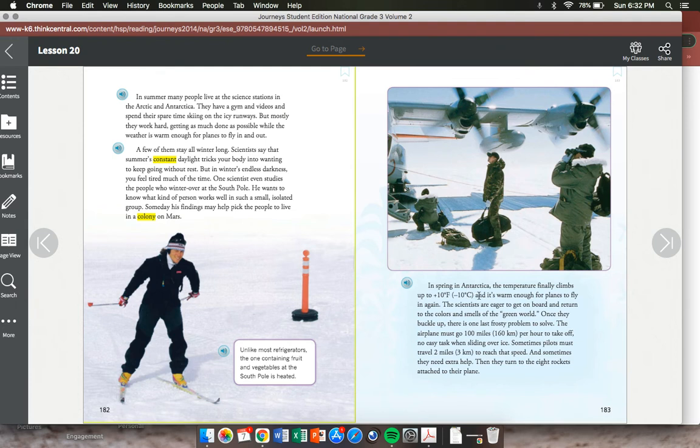In spring in Antarctica, the temperature finally climbs to plus 10 degrees Fahrenheit. So the plus just means that it's above the negative numbers. So just 10 degrees Fahrenheit, what it's been here for quite a while now. It's been pretty cold, but that's actually warm in Antarctica. And it's warm enough for planes to fly in again.